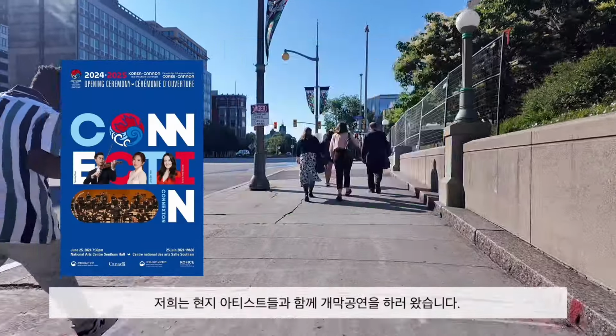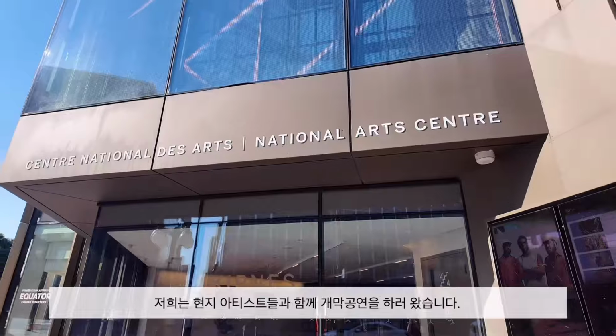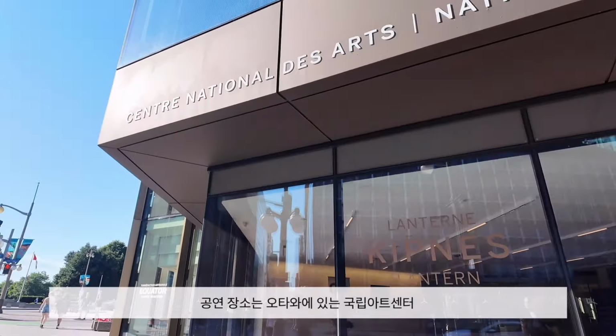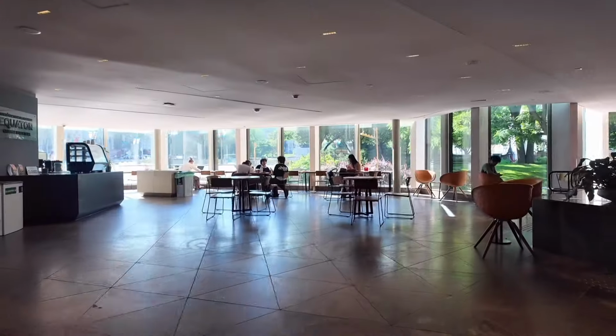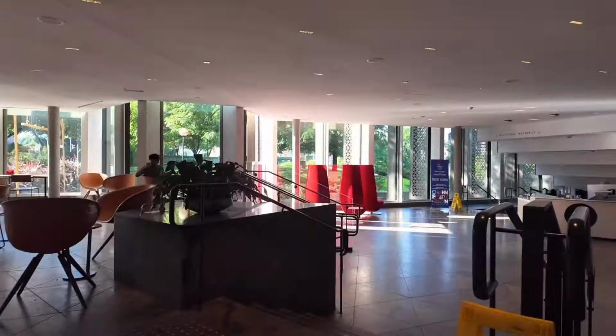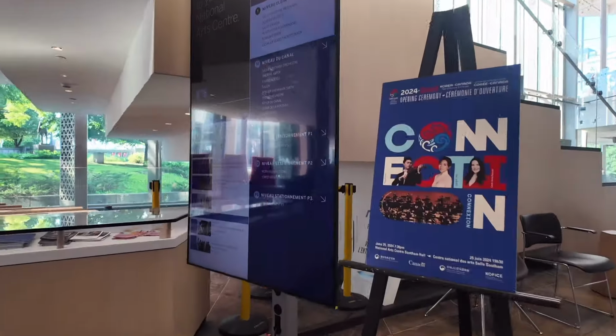2024 to 25 is the year of cultural exchanges between Canada and Korea. So we came to the National Arts Center at Ottawa to perform with the Canadian musicians for the opening ceremony.